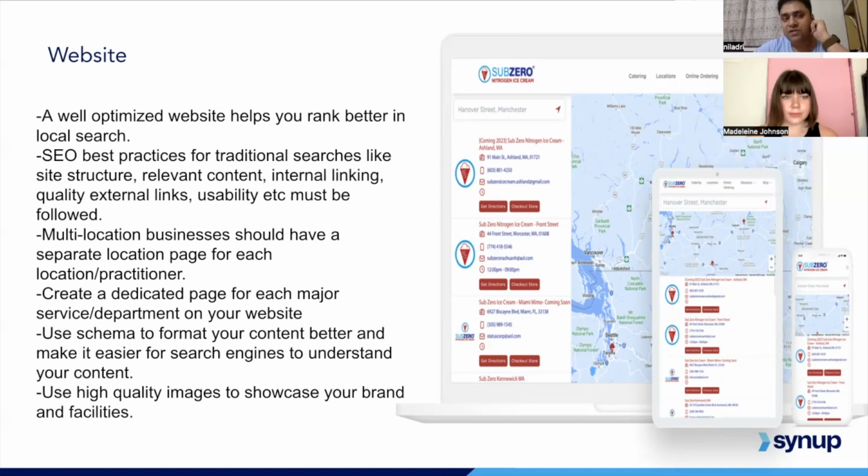Okay. Multi-location businesses should have a separate location page for each location or practitioner. They should be optimized for that location only. I would suggest creating a dedicated page for each service or department on your website and optimizing it with content, and make sure they're internally linked properly to get the best out of it.